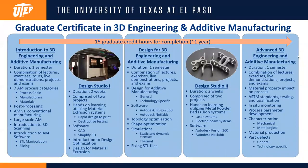During the spring, so the semester that we're on right now, or that we're completing now, we teach the design for 3D engineering and additive manufacturing course. This course is a combination of exercises, live demonstrations, we do projects and exams. This course very much is concentrated on the software tools that are required to use 3D printers. So we go over Fusion 360, its advanced capabilities for doing simulations, sculpting exercises. We also use extensively Autodesk NetFab.